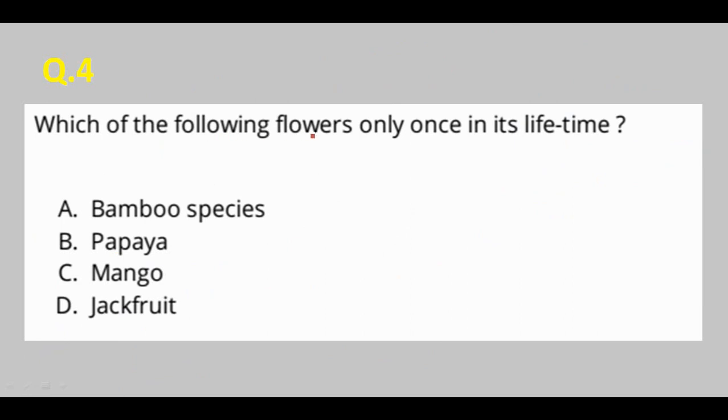Which of the following flowers only once in a lifetime? The options given to us are bamboo species, papaya, mango and jackfruit. It's a direct question. Bamboo species will flower once only in a lifetime.